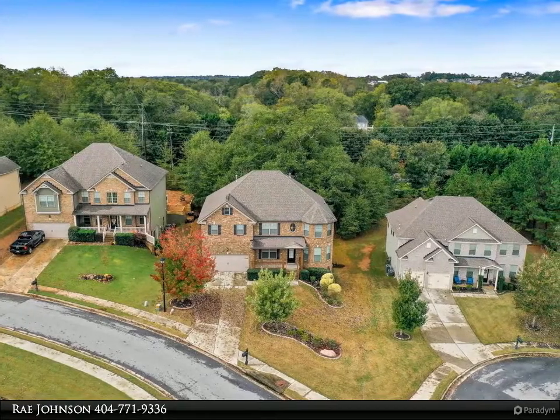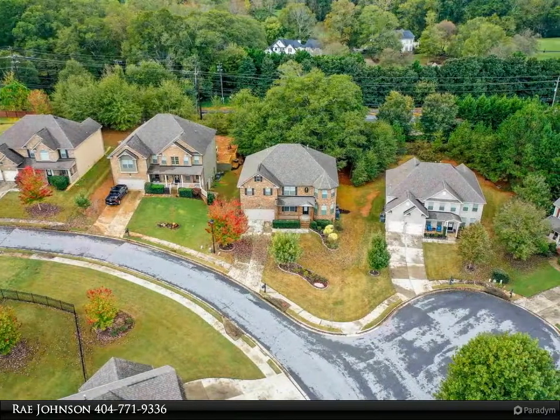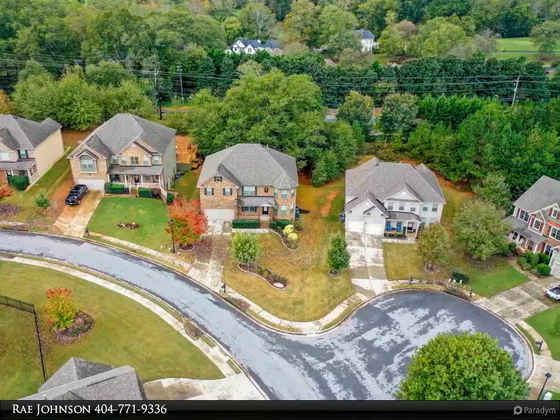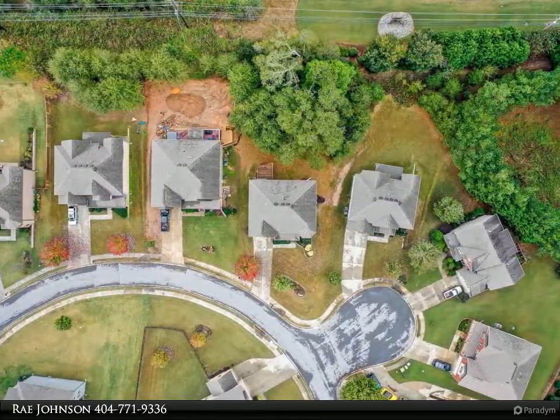Upstairs you will find 5 spacious additional bedrooms with 3 more full baths. Owner's retreat with huge sitting room and private luxury ensuite. Full basement stubbed with plumbing for additional bath and separate heat pump with outside entrance for many possibilities.